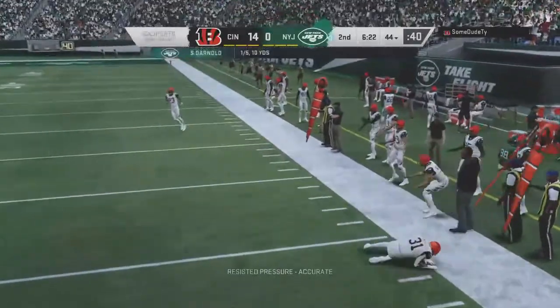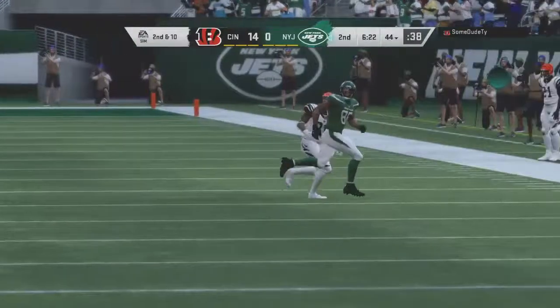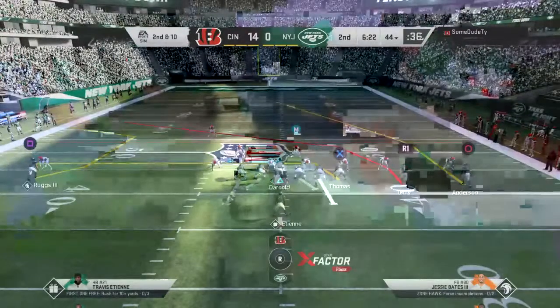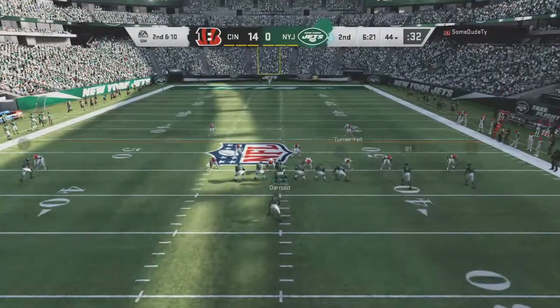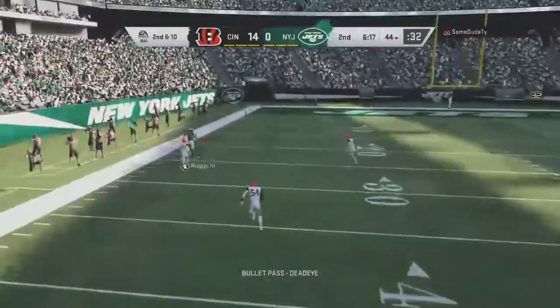And that is caught on the right sideline, but out of bounds, says the line judge. The throw to... After the incomplete pass, here now is 2nd and 10. Here's Darnold. He's going to fire one deep left sideline.